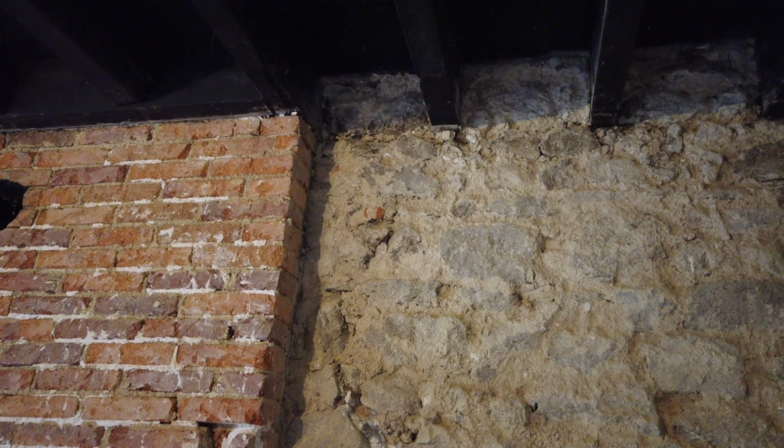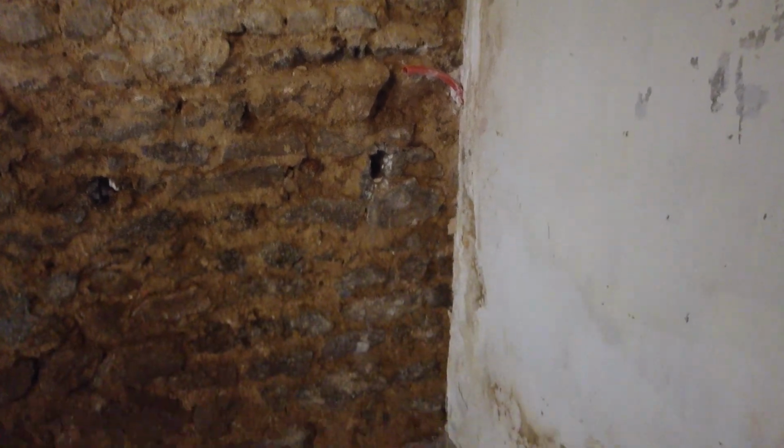The top half of this wall was show mortared down to about where that red cable is sticking out of the wall, and down in the bottom there you can see it's very dark brown, and there are probably litres of water held in the wall down there. I mean, you'd almost have to hose it down to get it that wet.